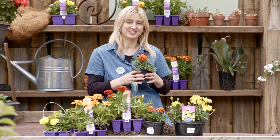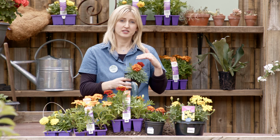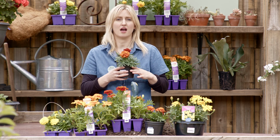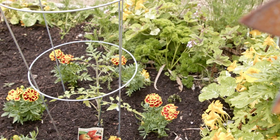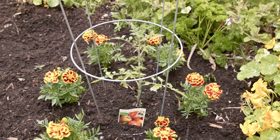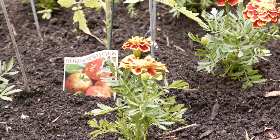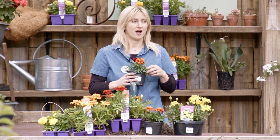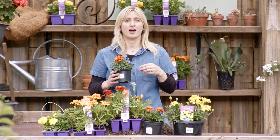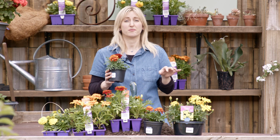Attracting ladybugs into your garden is a really good way to keep away bad insects like aphids, whitefly, and also nematodes in the soil. Plant marigolds in your veggie patch about 30 centimetres apart from each other, dotted all around the veggie patch, and it will attract your carnivorous bugs like ladybugs, which eat things like aphids and whiteflies. The roots of the marigold will actually help detract things like nematodes.